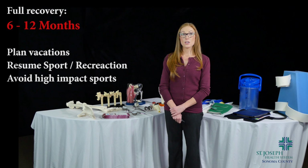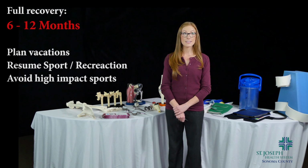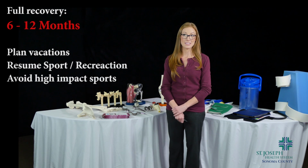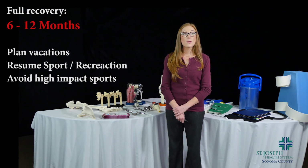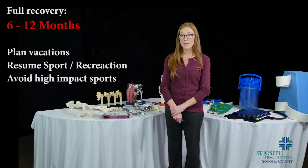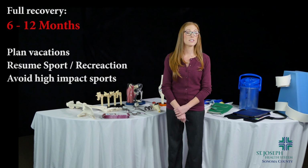So things like golfing, bowling, hiking, walking, cycling, dancing, and tennis are all low impact and acceptable exercises. Water aerobics is also very good for joint replacement patients. We ask that you avoid any high impact exercises, especially repetitive high impact exercises after the joint replacement surgery, such as repetitive running and jumping.